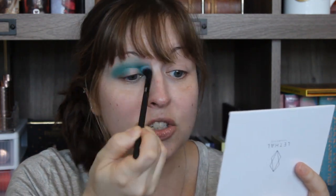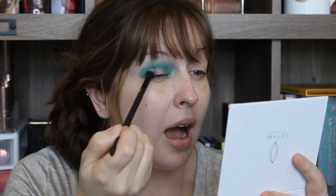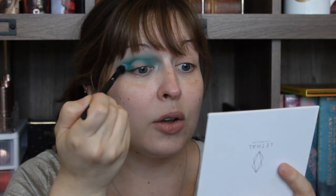And all I'm doing is continuing to build up this color. This shade is so unique, guys. I really stinking like it. And like I said, I'm not someone who typically wears blue, or honestly greens, if we're being quite honest. I will buy greens a lot, but then I almost never wear them, which is silly. But I really enjoy what this is blending out to, so let me go ahead and do the other eye in exactly the same way.